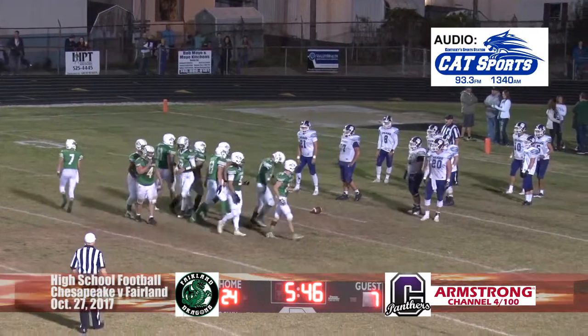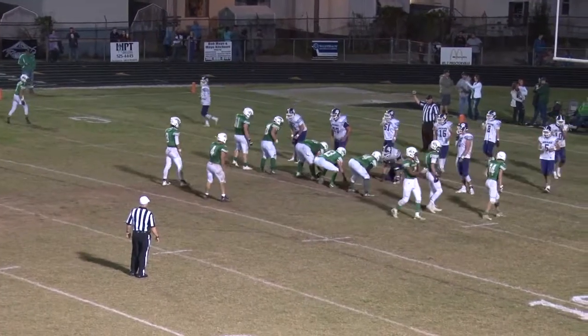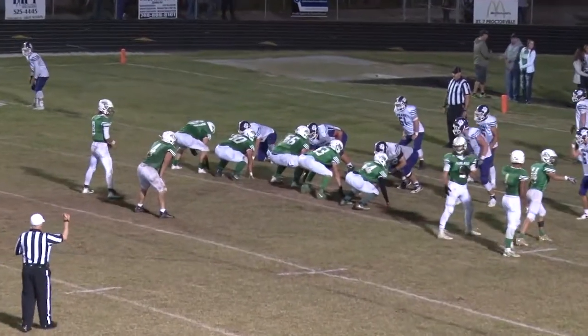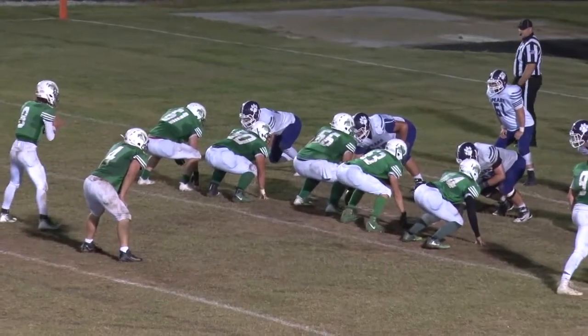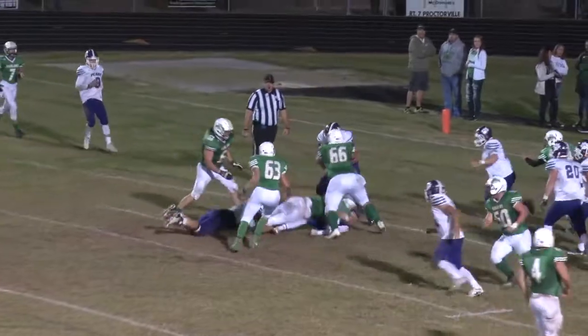I don't know if there's any pain in the Dragons locker room or not, but you have to imagine in a game they expected to come in and have a chance to get to the playoffs, possibly, if the cards fall right, that they didn't do that.